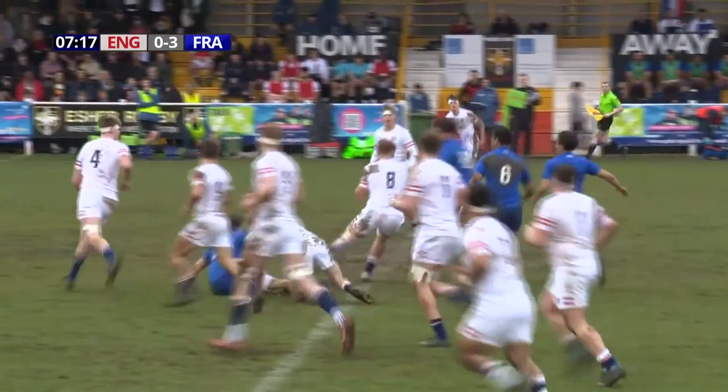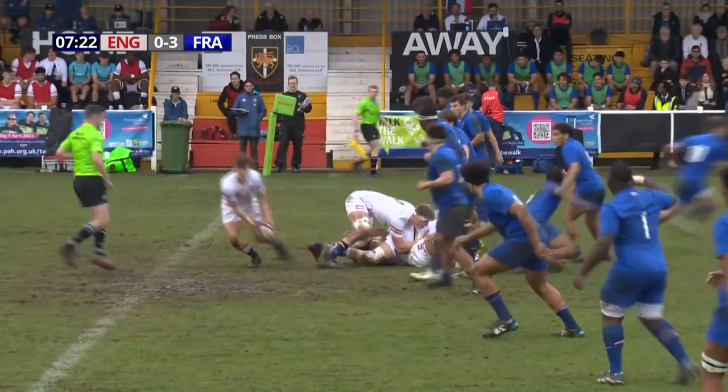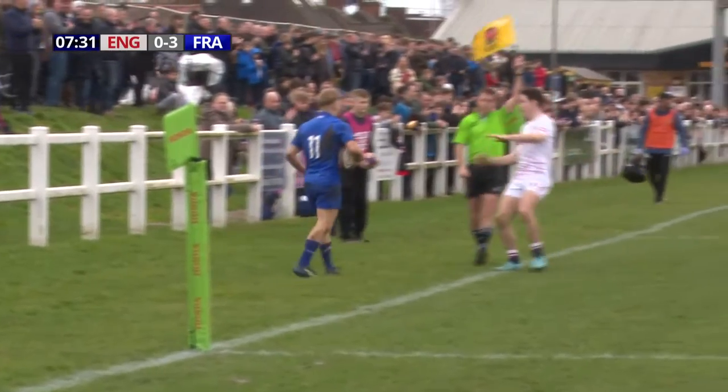Oud comes forward with the ball. His front row partner Boulier has the ball taken off him. England suddenly, Davis sees a little bit of space. It's a great kick right into the corner. Wasserman has to watch it over his head.